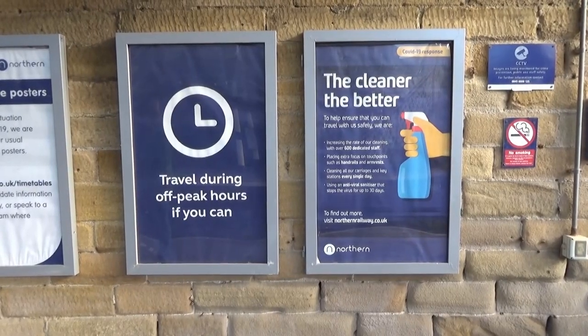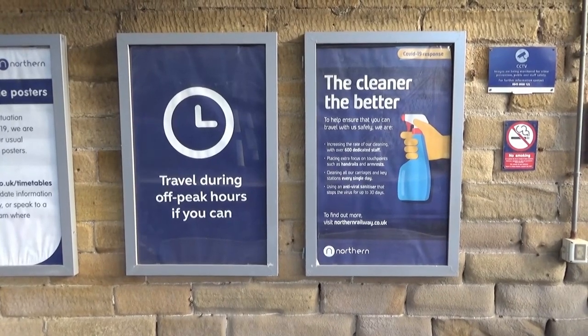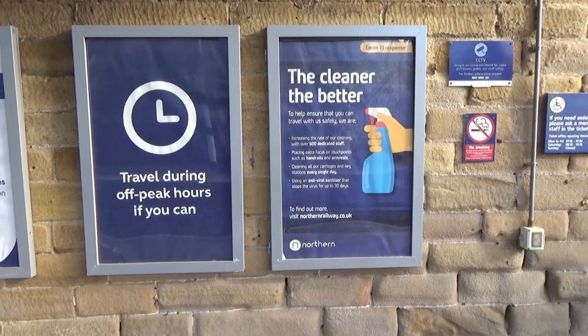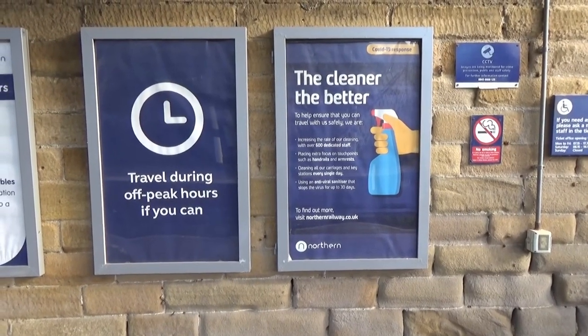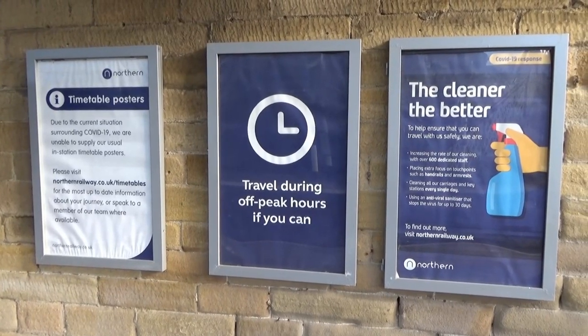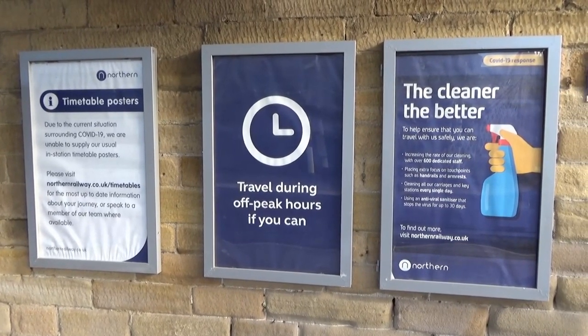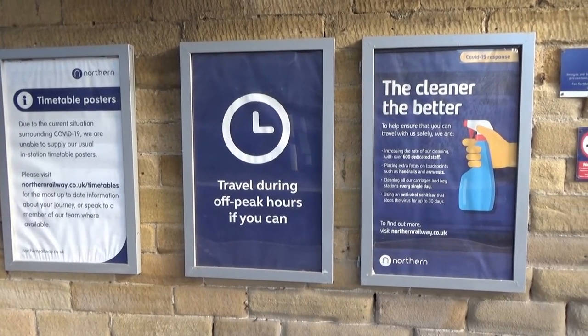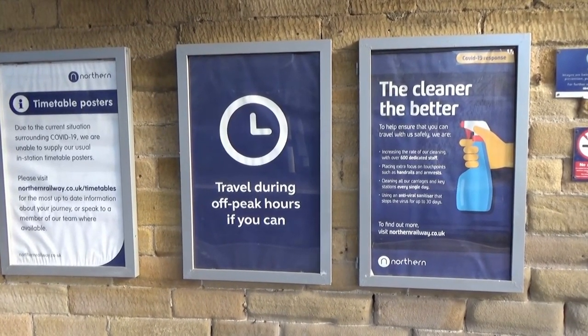And now there is nobody on this station apart from us. I want to point out a couple of the signs which we've seen, with the coronavirus situation. Various signs advise people to travel off peak, pay by contactless, wash their hands frequently, just little reminders around. Sign of the times, really.